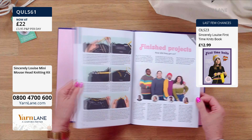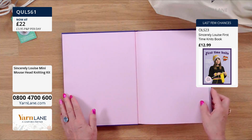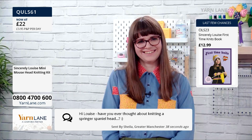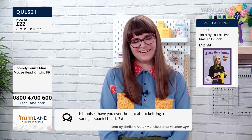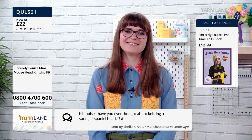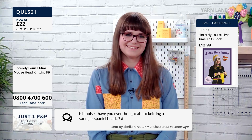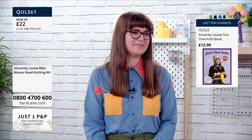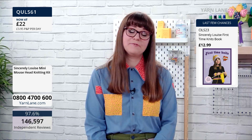So nice. I'm so pleased to hear that. We have had a question from Sheila. It's going to cross the bottom, so it's for you, Louise. Can you read it out and then answer? Let's read that out, because we can't read it. So Louise, have you ever thought about knitting a Springer Spaniel? Yeah, I've thought about it a lot, Sheila, over the years. I knitted one a long time ago and I never turned it into a pattern. And I will do, I promise.